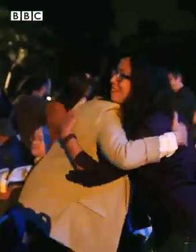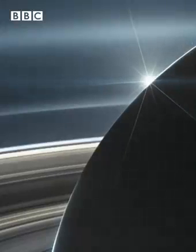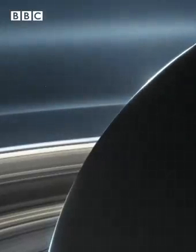When you have checked on a spacecraft every day for more than a decade, and then suddenly it's not there, it really is a wrench. It's a blow, and you feel sadness and a certain amount of grief.